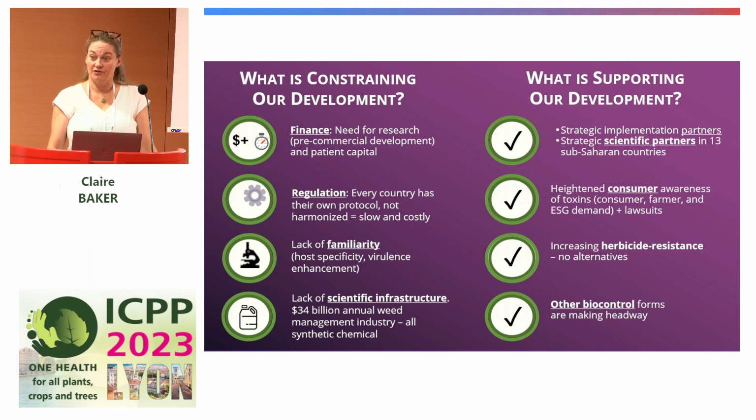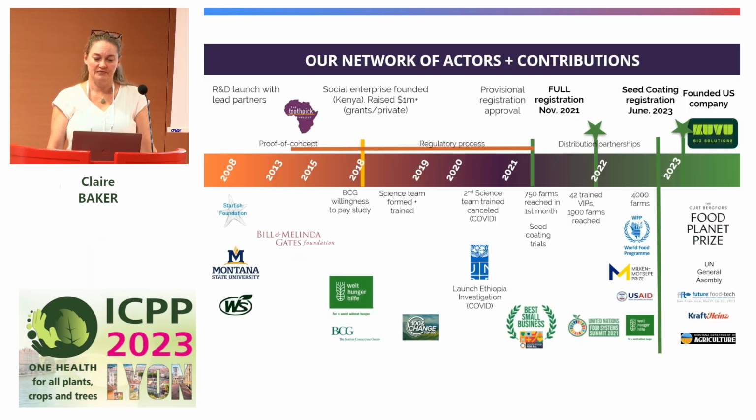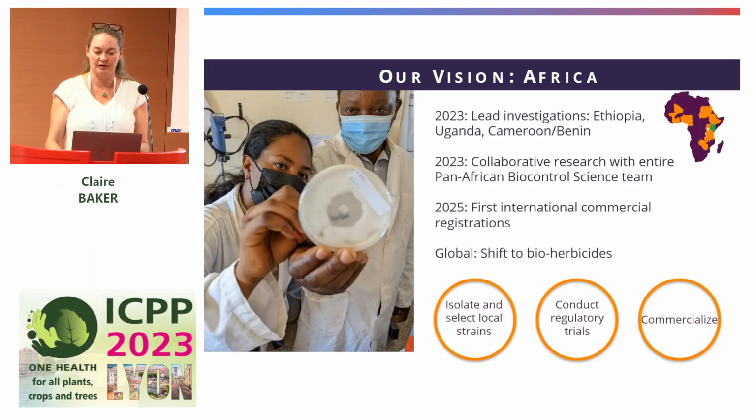And there are no other alternatives. You can kind of skip this. This is sort of our network, and these players play a role in all of that policy, that knowledge, and that finance. So we've been weaving them together to develop impact. And we all do have shared impact goals, so that's an important part.